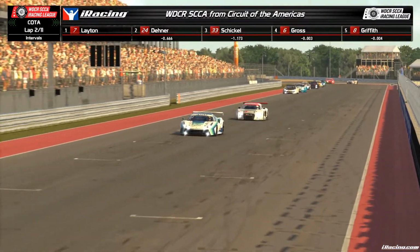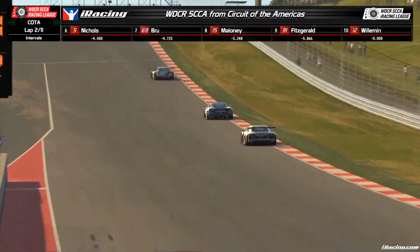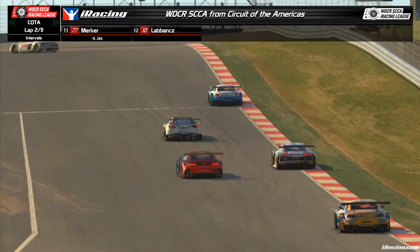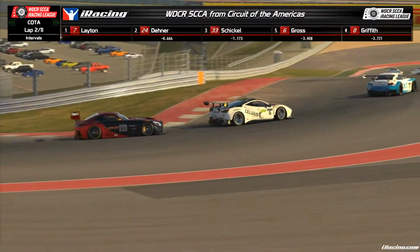And right behind you see Evan Schickel in another one of those Audis, and sneaking up on Daner, our front 3 sort of breaking away. Then it's a battle for 4th. Chad Griffith and Daniel Gross, who has a slowdown penalty, has to move over and let Griffith on by, Francois Abreu closing in in the Mercedes.